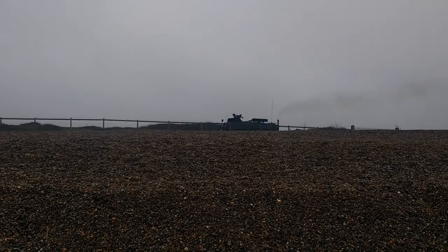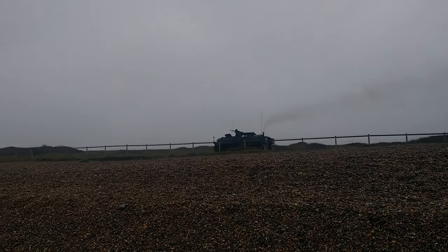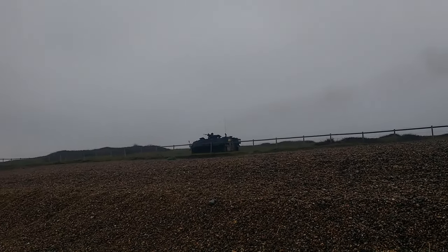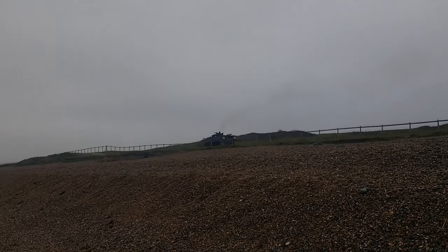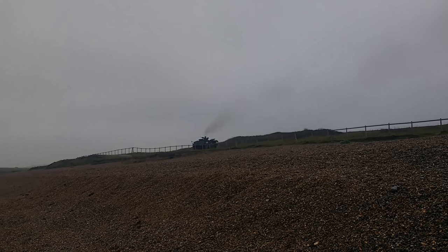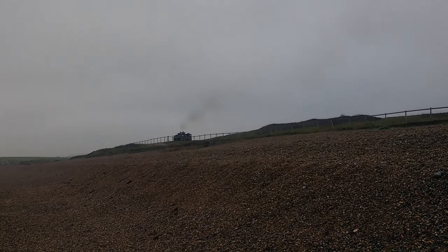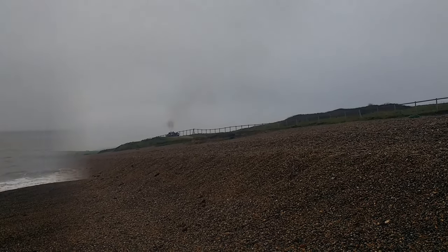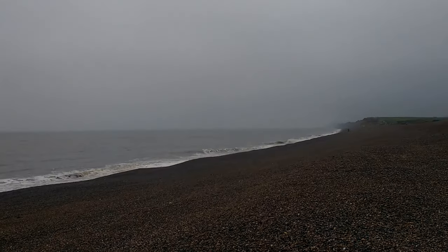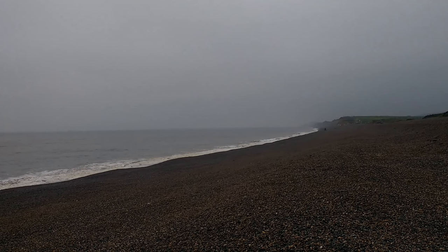Here's the tank going across the top of the track. It's a proper set up track in there where I think you can have a hire a day experience or something to drive them. I don't think Greta Thunberg would be too impressed with it though, the amount of junk that's pumping out, but there you go. And as you can see, there's a few more people now starting to plot up. It does get very popular, this beach.